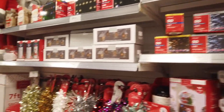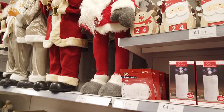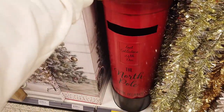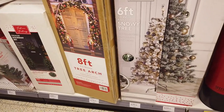Lots to get through. I like the wooden houses as well. They're $4.99. We've got a Santa and a Rudolph countdown. Lots of tinsel. Tinsel 79p. I love this. The post box, £50 though. Lots of trees in. 6 foot snowy one for 40.